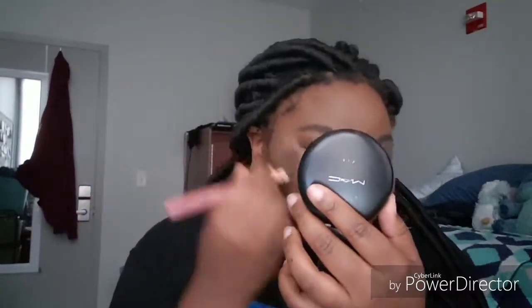And lately I've been liking to put blush over my nose because it's just fun. But look at that. Look at you. I got this at Target, and Jackie Ina recommended it, so I'm like, let me try it. So there you go.